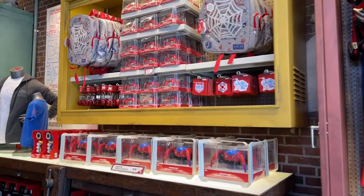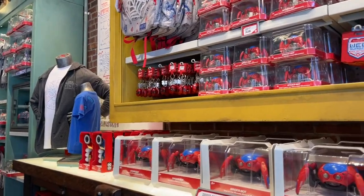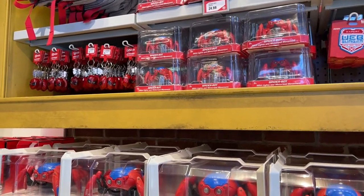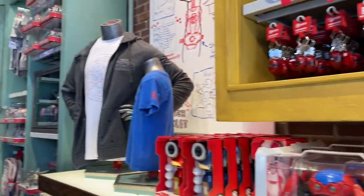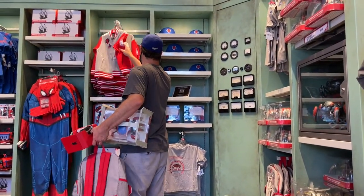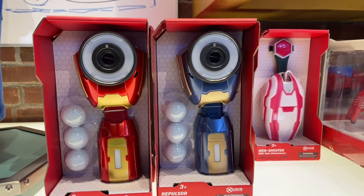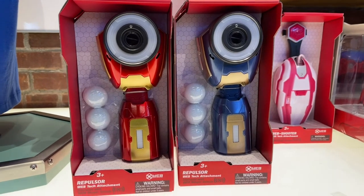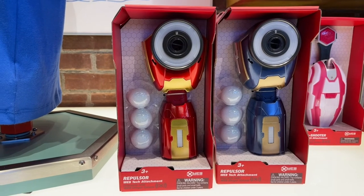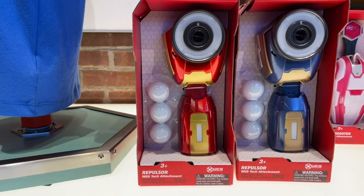We are here in Web Supply, and you can see they have all sorts of cool Avengers merch. Right off the bat, you see the spider bots that feature prominently in the Spider-Man Web Slingers ride. I'm gonna get some, so do you want to get them? The other piece of merch here that is connected to the Web Slingers ride is the actual web shooters that you can use in the ride to enhance your aim at the spider bots. And so they have different web shooters that are based off of different characters.